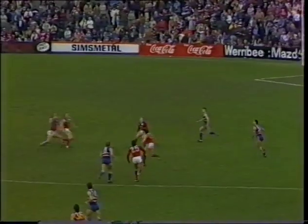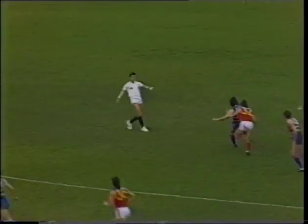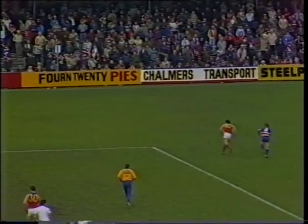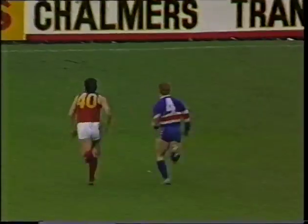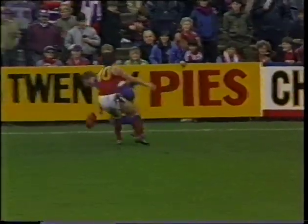Goes with the long torpedo up towards full forward. No mark taken. Ball goes to the back. Baxter gets it out to Egan. Egan's high kick to half back, looking for Hardy. Now we'll find out whether Brad Hardy's got pace because he's up against Clayton. Ball close to the boundary line.